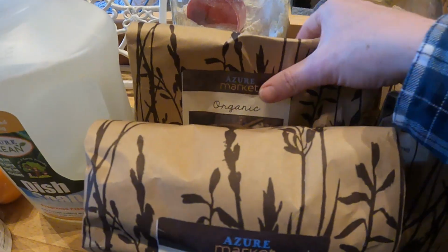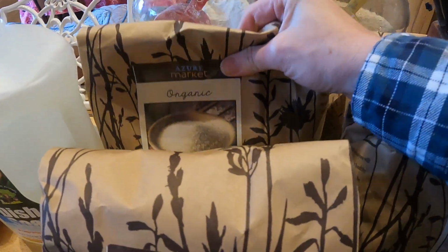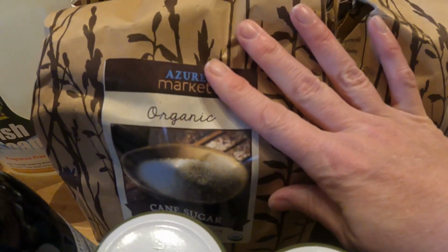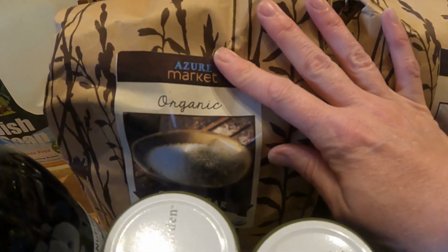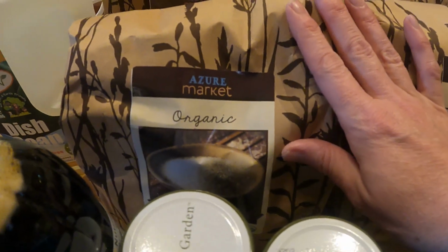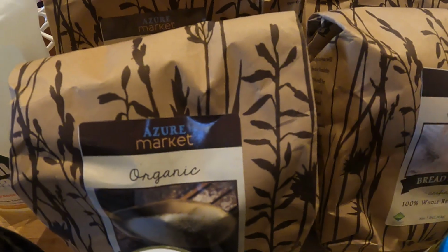And this is just 2 5-pound bags of cane sugar. I know that I normally buy it in a large 25-pound bag and fill up my 5-gallon bucket with it. My 5-gallon bucket is about 1/3 left, and we have not been eating as much sugar as we were, so I just got 10 pounds this time.